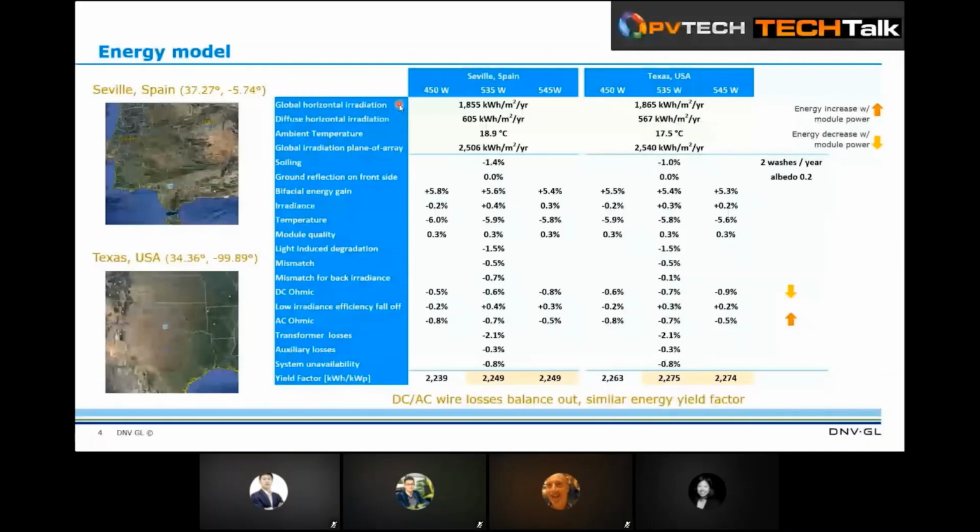So we ran these two locations through PVSyst. And as you can see, there's some slight variations in the DC and AC ohmic losses. But when you run all of these numbers into PVSyst, the end result really is that there's not much of a difference between the 535 and the 545 watt modules. The energy yield factors are pretty similar between these 500 plus watt modules.